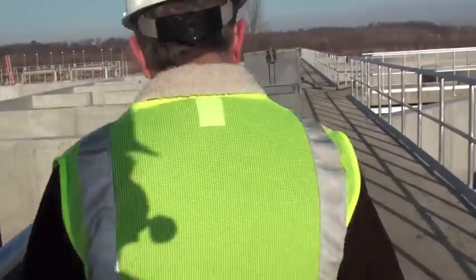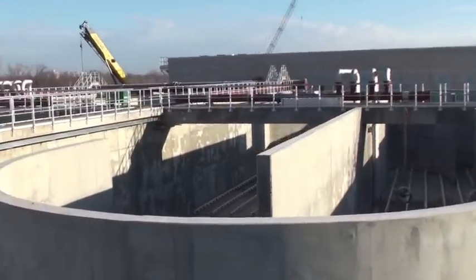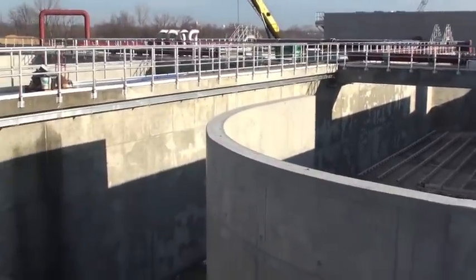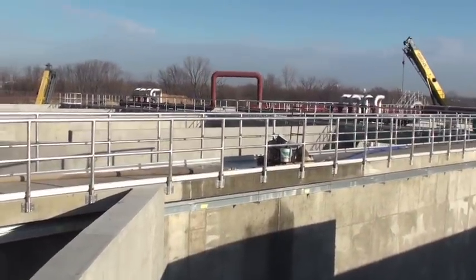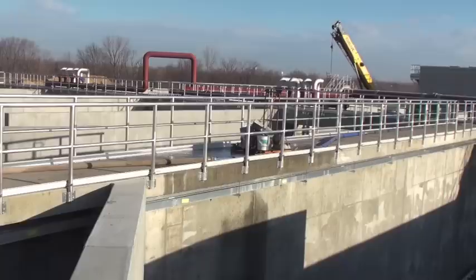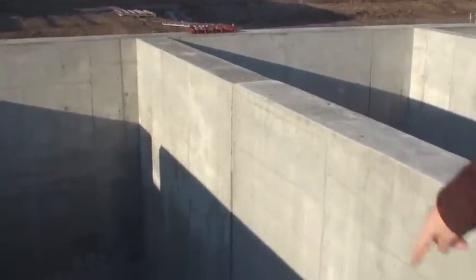Okay, so let's take a little walk down here. Take a look at the circular form. And why is water spraying there? They're pumping water out of something. Here's one of the pipes. That's connected underground to the headworks building, and it feeds these, but then again, like I say, we can recycle back into these.